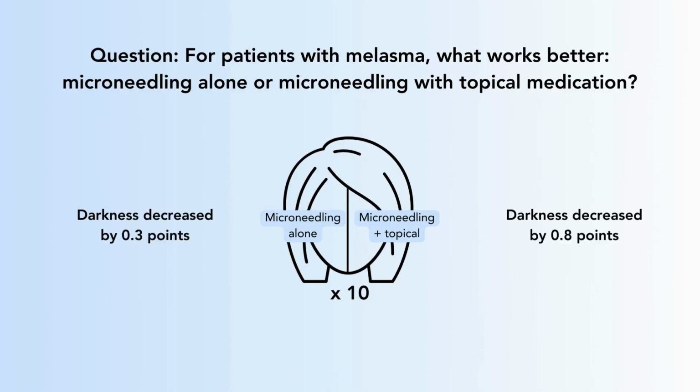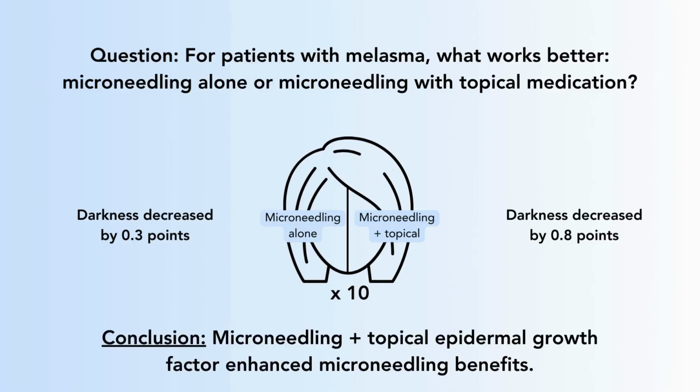They found that on the microneedling-alone side, the darkness decreased by 0.3 points, and on the microneedling and topical side, it decreased by 0.8 points. So that worked even better. Their conclusion was that if you microneedle, and in this case they used epidermal growth factor, but if you microneedle with a topical, it enhances the benefits and it works even better.